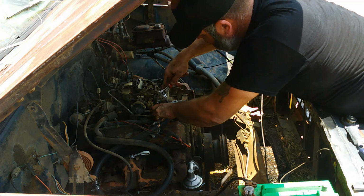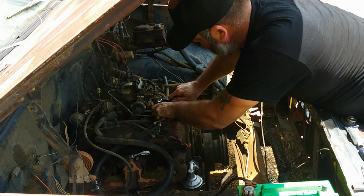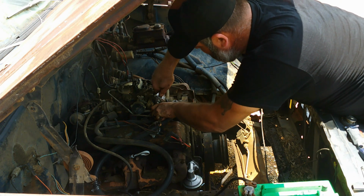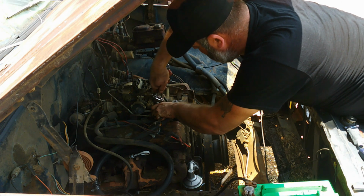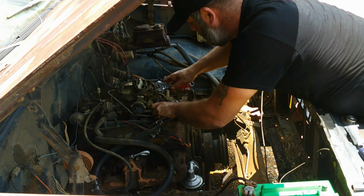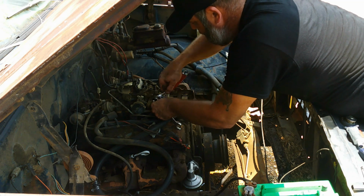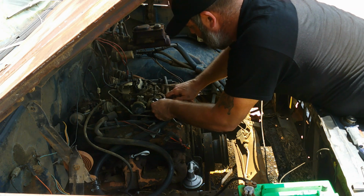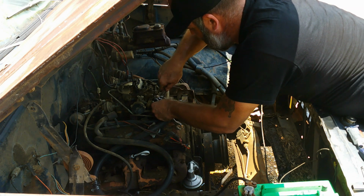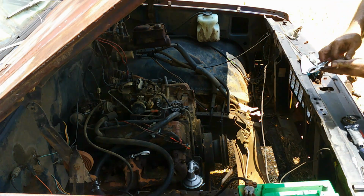I know I said I want to pull that off and check it, but I got the bottom started, and I'm just going to restart this to make sure that everything's going to be okay the way it is. I'm not going to tighten it up. I'm just going to restart it, and then later on, when I got more time and I check that filter, then we'll tighten it down and whatnot. But for now, that's all I need to do.